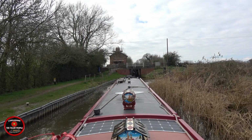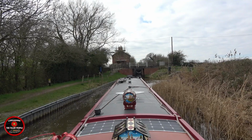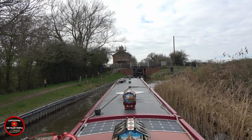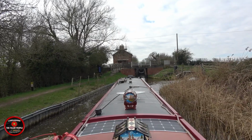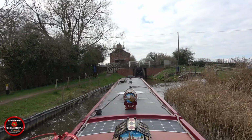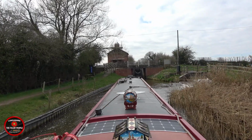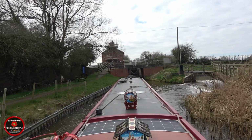As you start going further up the Llangollen, apart from the last two locks, Newton at the top, the bywashes do get quite fierce. But you just have to steer the boat the right way into it, and then you don't get as affected. If you don't do that, you'll just be pushed.